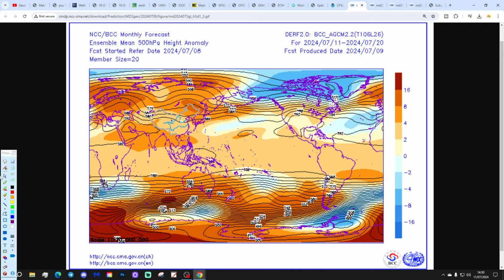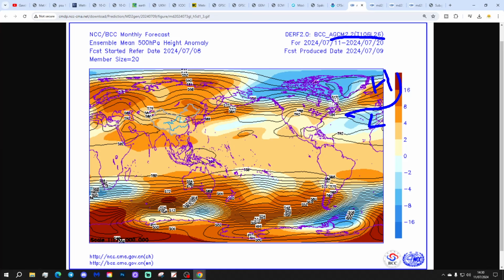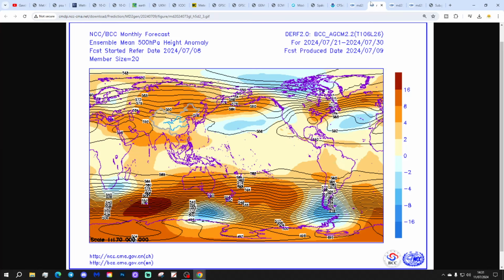These are 500 millibar height anomalies broken down into 10-day periods. The first 10-day period will take us from the 11th through to the 20th of July. And the next 10 days have above average heights to the north, below average heights to the south. Winds probably coming in from a bit of an easterly direction. Looks a bit unsettled, especially for the south.